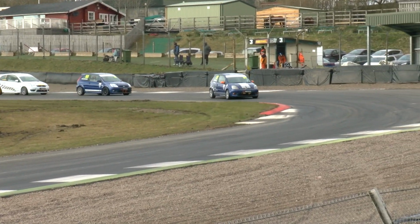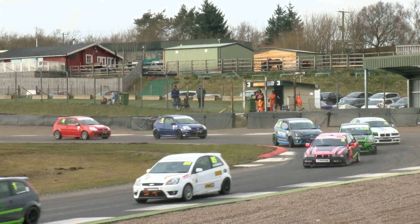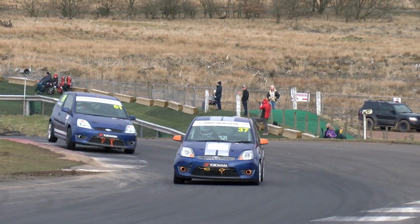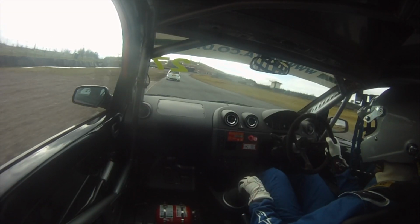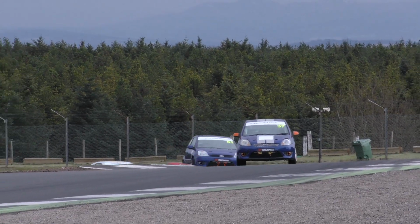Russell goes in towards McIntyre's, and through he goes, accelerates out of the corner down towards Butchers before that challenging chicane, left-right over the crest of the chicane. There he comes through, good line through there for Russell Morgan, looking quite comfortable as we go on board. Is that John Balfour we're on board with? No, it's Cameron Bryant, sorry about that, Cameron.